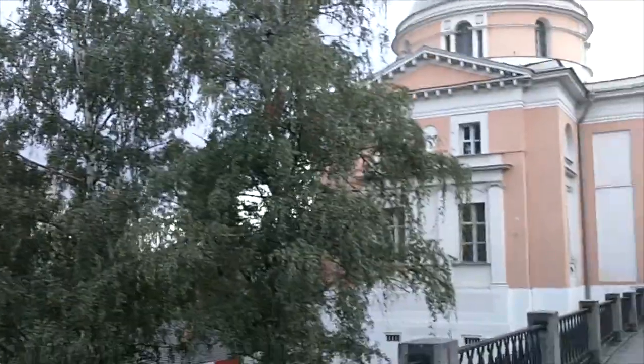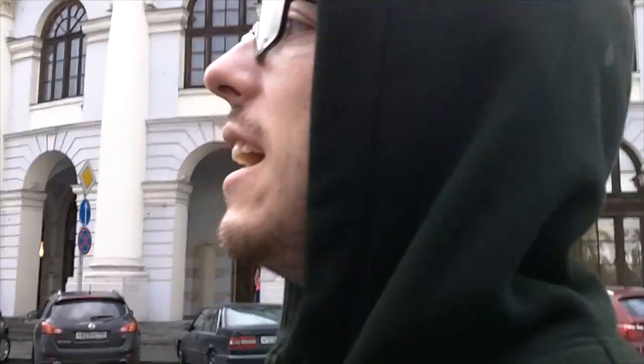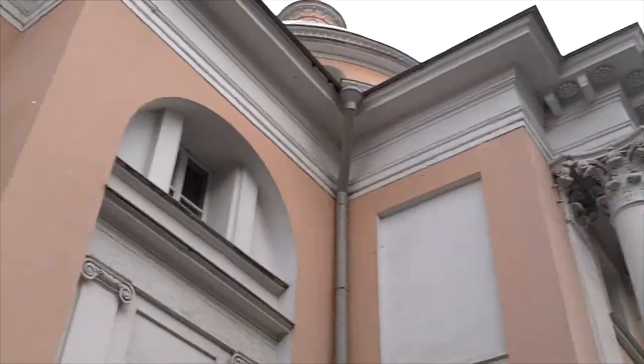Right. This here is St. Barbara's church. Now, Barbara was a very important saint, as she has now a church built after her. It dates from 1795 to 1804. So there it is, right there. It's pink and white, as you can see.